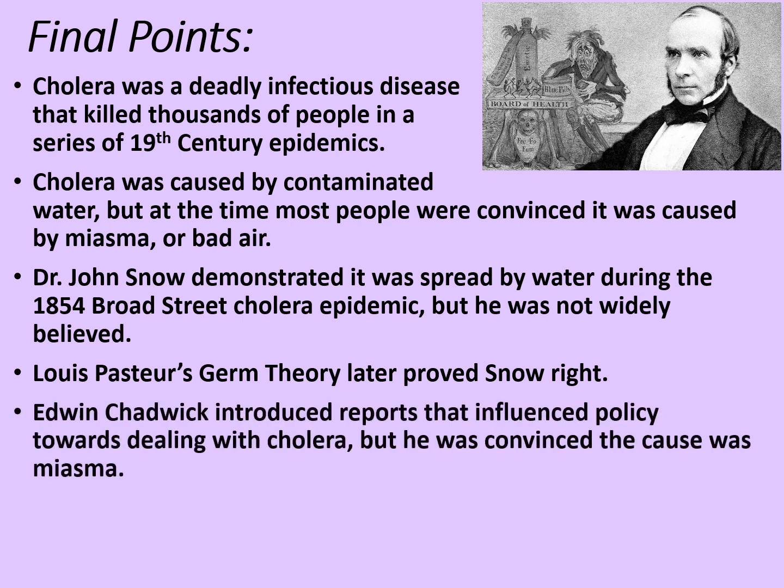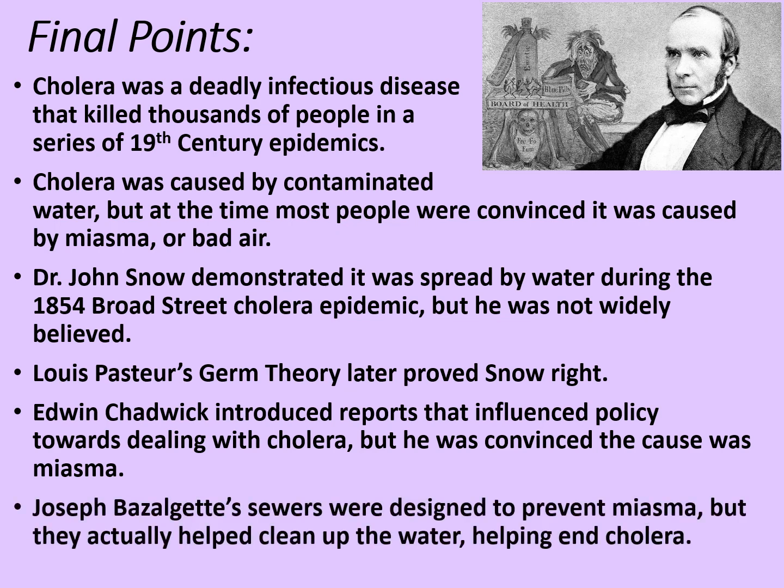Edwin Chadwick introduced reports that influenced policy towards dealing with cholera, but he was convinced too that the cause was miasma. And Joseph Bazalgette's sewers were designed to prevent the miasma, but luckily for London, they actually helped clean up the water, helping end the cholera too. So it worked in the end.